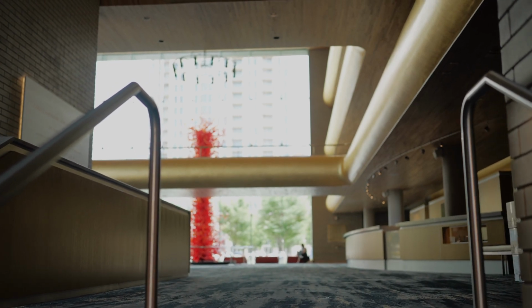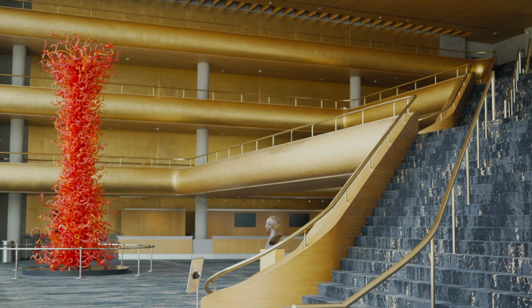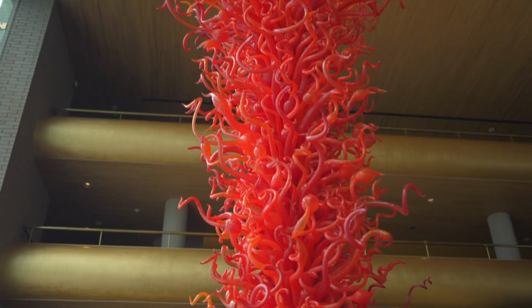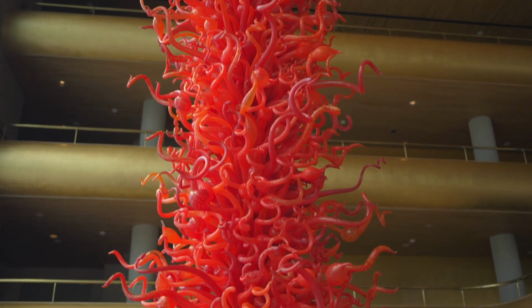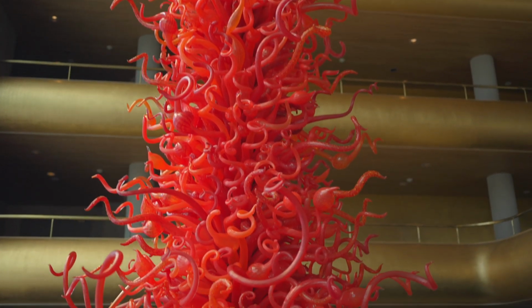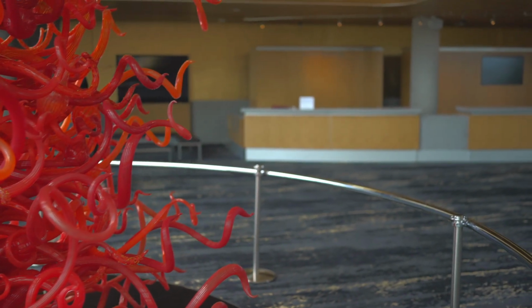The main level of the lobby is where you will find concessions, guest services, and the Utah Symphony gift shop. One of the first things you will see is the Olympic Tower, a red blown glass sculpture by Dale Chihuly. Close to this glass sculpture, you can find guest services.